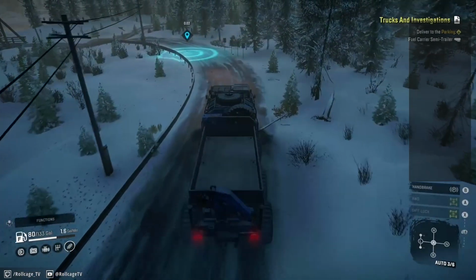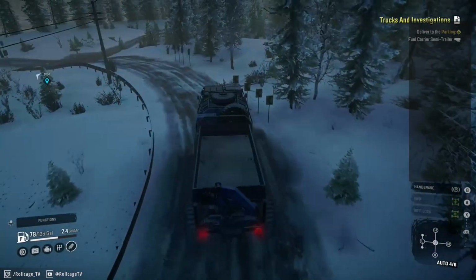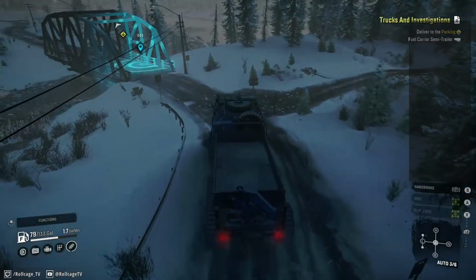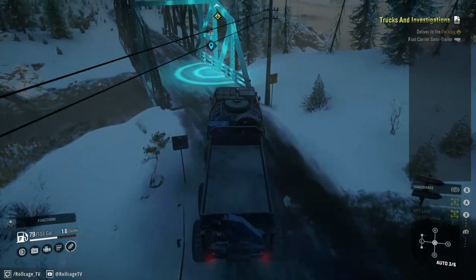But that's only if you're playing in hard mode. If you're playing in easy mode, who cares? You don't need the fuel. You can get as much fuel as you need. This thing doesn't. I've got 65 gallons of fuel on top of what I've got here.